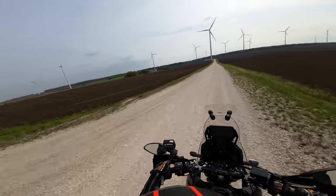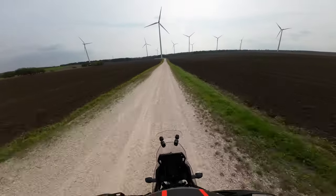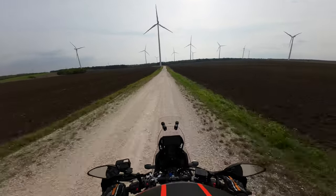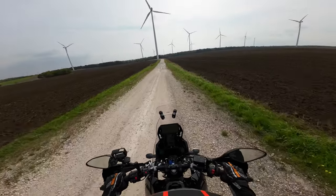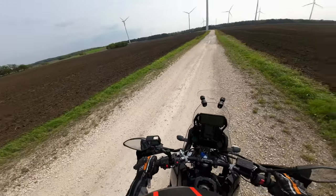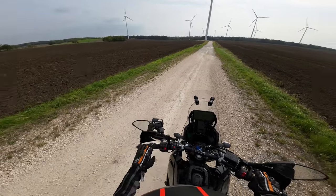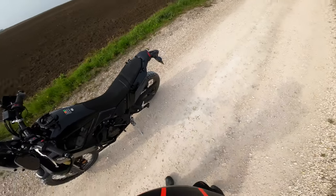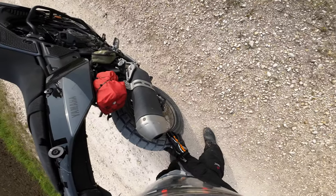Both wheels. Oh, that's bouncy. I think I lost a wheel. Shit. Oh shit. Almost. One of my wheels is empty. I'm sure of it. Not sure which one. What? No?